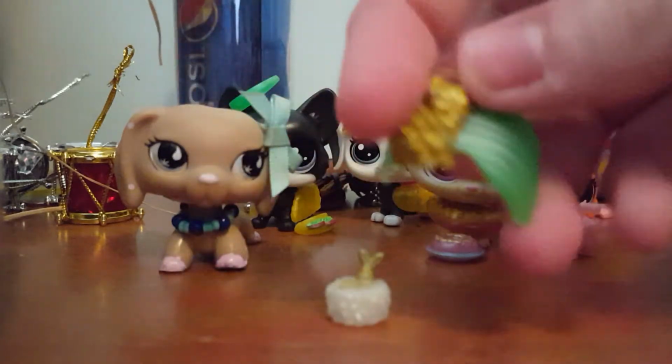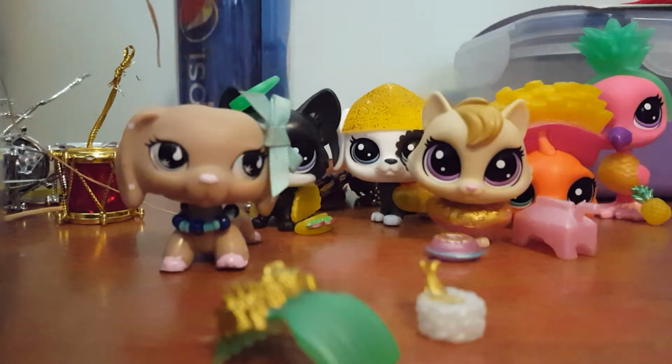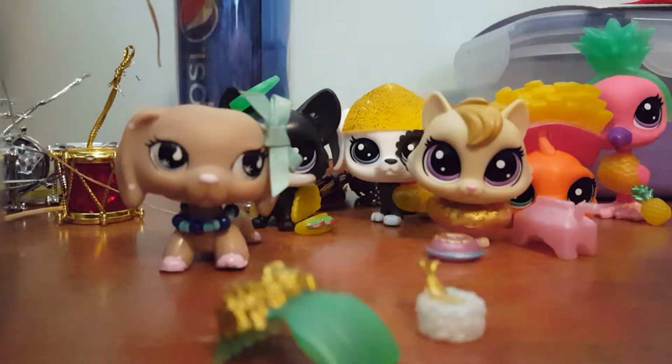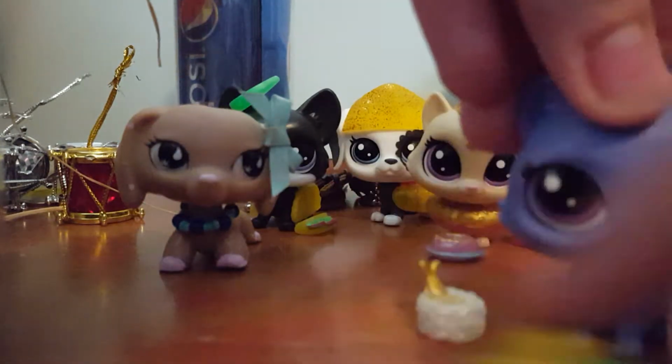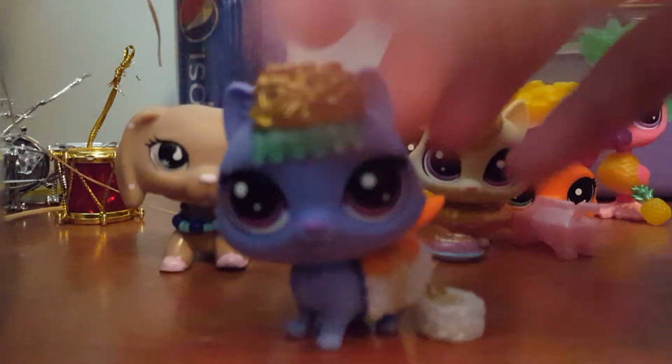Okay, so we have this, like, sushi. So we have a sushi pet. Ooh, we got a little sushi kitty. And this is her headpiece.